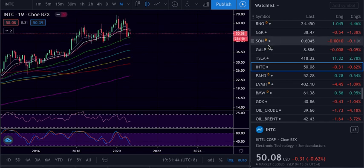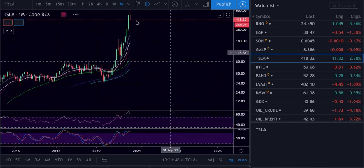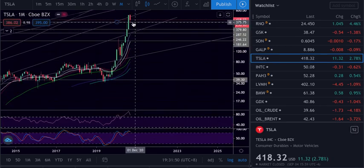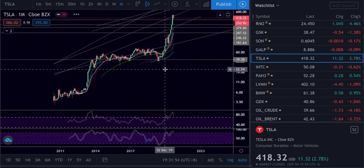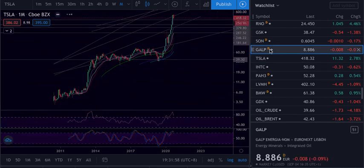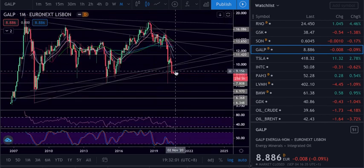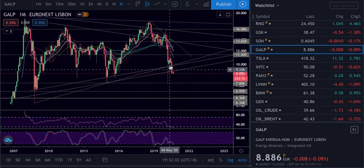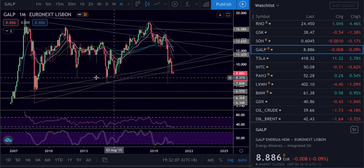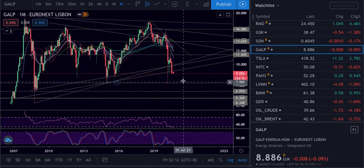And some Tesla, this is Tesla futures, and now it's coming down finally, but still finding support here. And I see it here. Portuguese Galp, very bad. We pushed higher, but already facing resistance. This is the support area, and this cluster here, so we might come down again.